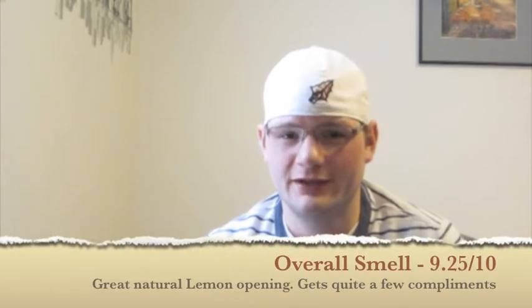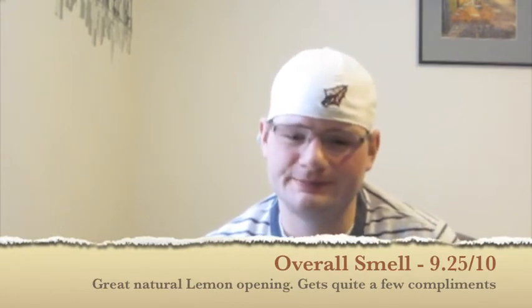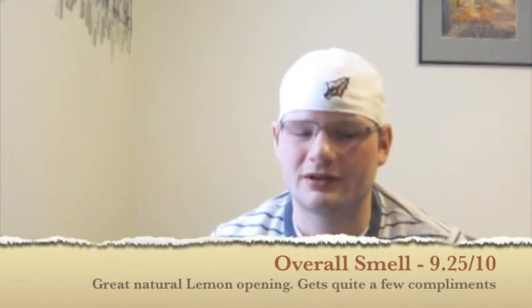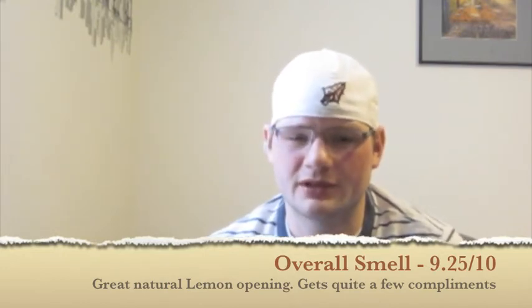Let's get into my ratings. Overall smell, I'm going to give it a 9.25 out of 10. It's got a great natural lemon opening. It's a wonderful scent that I personally really care for. It gets a lot of compliments on my skin, more than any of the other Allure lines, as I said. It's slightly above average on compliments. It's not my most compliments or anything, but it's up there. Probably my top 25, I would say, so it's above average.